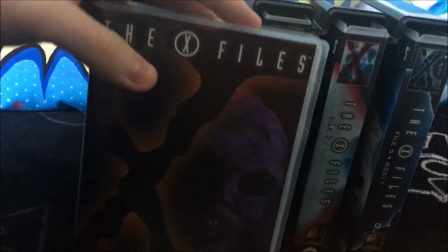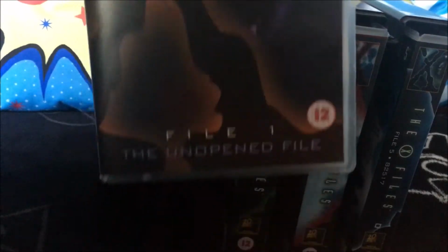Next, these are the ones that you have to buy separately. This is The Unopened File. This is the one where Mulder's father is killed by Krychek.